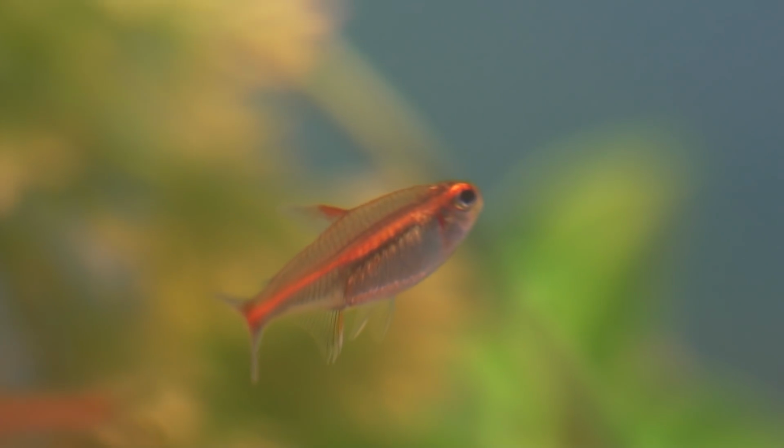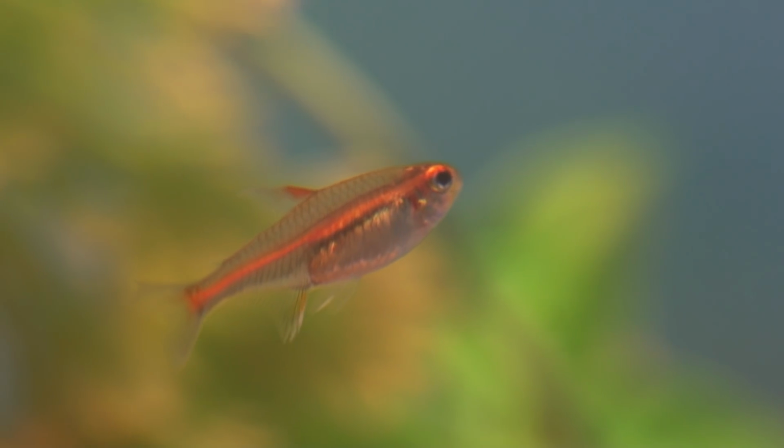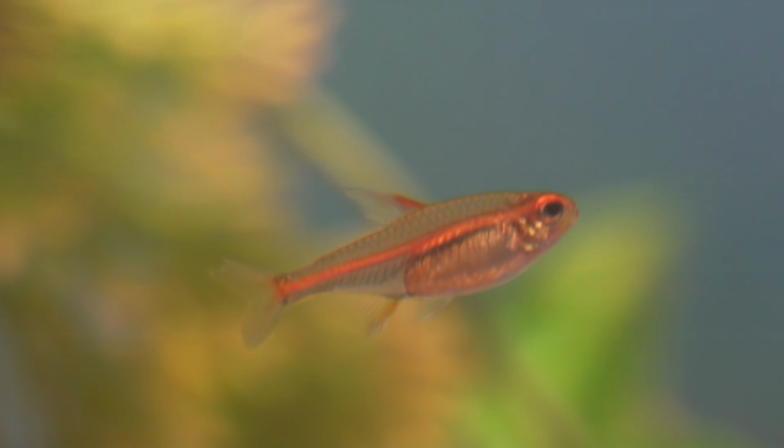Next up, I've got the Glowlight tetra. Now, it's a silver and orange kind of tetra. It's silver above the orange, so it mostly looks like it's got an orange line. They get about 3 inches or so. Very, very, very hardy. Now, because they're so hardy, they can live in kind of suboptimal conditions. They're a tetra, so you want to get a school of 6 or more.